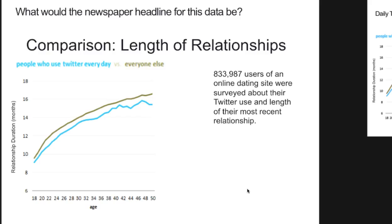And so the blue line is people who use Twitter every day. The brown line is everyone else. This is the months that the relationship lasted, and this is the age of people from 18 to 50. I just want to give everyone a sec to internalize it.